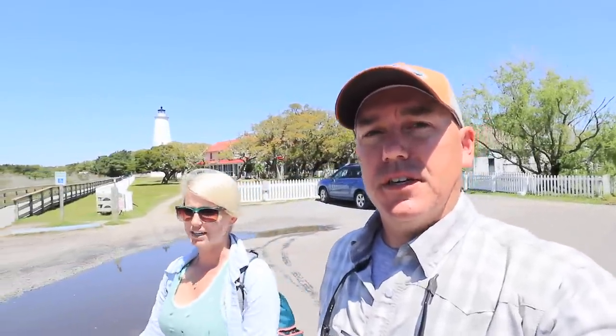We are walking Ocracoke, the village of Ocracoke. That's right. And the village part of the island is really just maybe a few square miles. So the island of Ocracoke is, I think, maybe 14 miles of National Seashore. And then the small area at the very end where the ferry comes is called the village of Ocracoke.